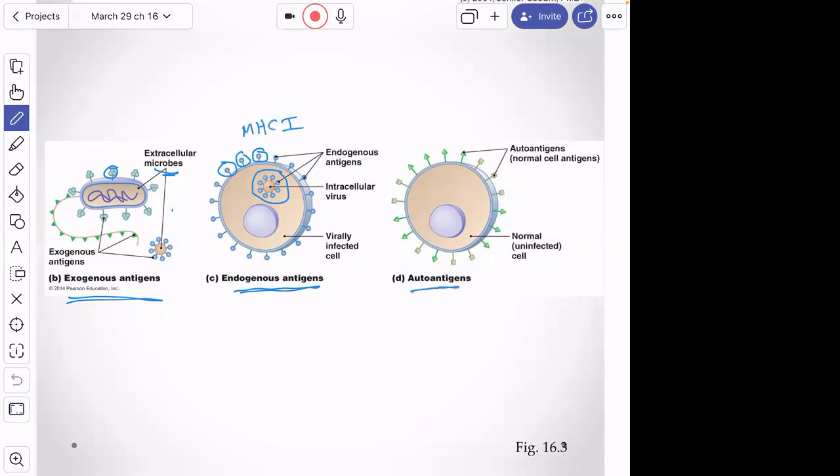And then again, autoantigens, normal cell antigens on the outside of the cell, normally that's not going to be noticed by our immune system. It'll be ignored. Again, only when something goes wrong is that recognized.